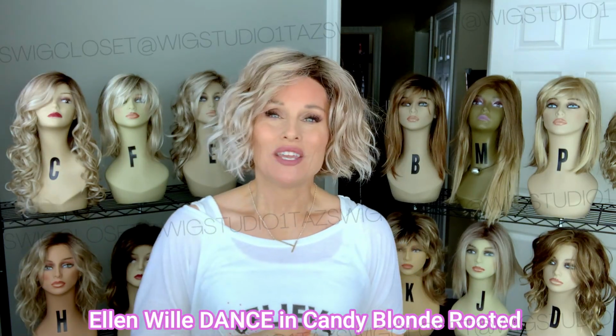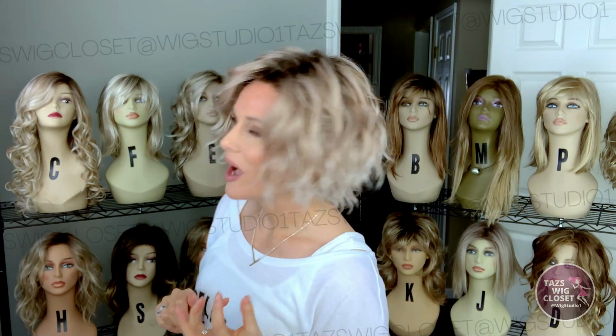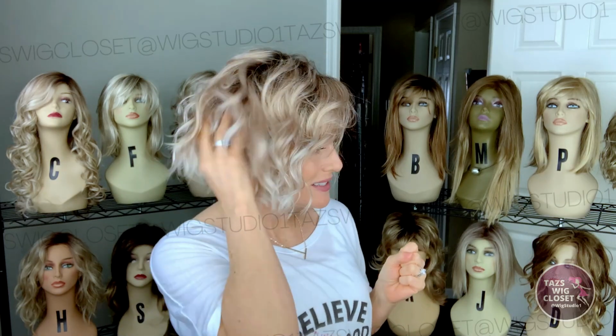Okay, let's take a look at our third short curly style for the day. So this short little curly bob style cut is by Ellen Wille. It was just released fall of 2020. This one is called Dance in the color Candy Blonde Tipped. Dance features a lot of choppy, separated wave. The waves on this are just a little more choppy and shattered than on the other 2 that we just witnessed.